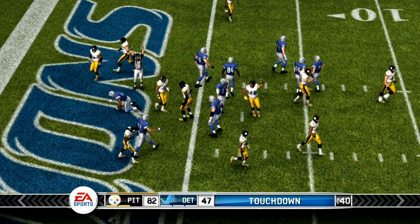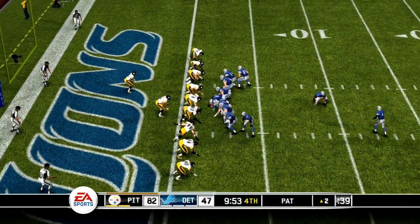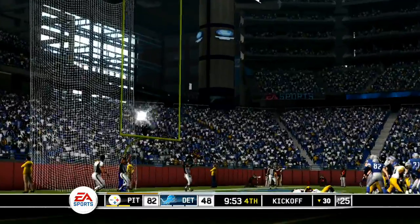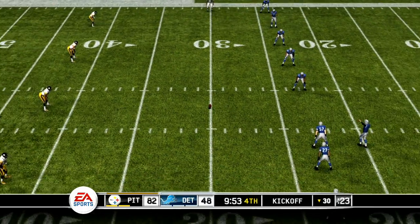Touchdown Lions. As much as we want to give credit to the running backs for scoring touchdowns, it is really the offensive line that gets it done when you get down here. Point after is good. Let's take a look at the sprint drive summary.